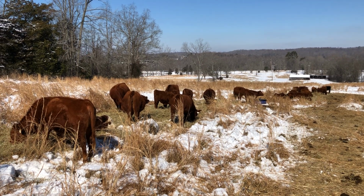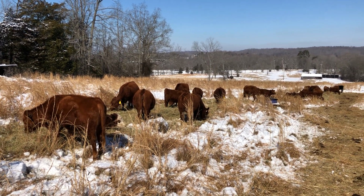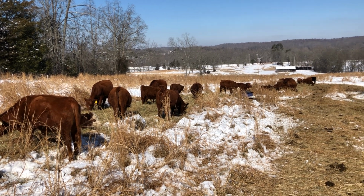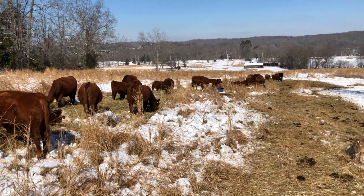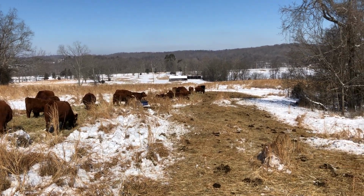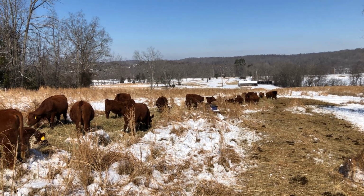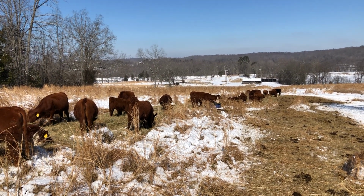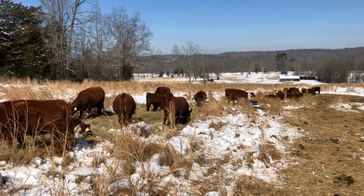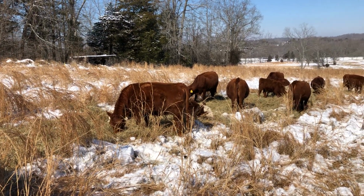The animal impact is so important on this. The stimulation of the hooves in the ground, again, the urine and the poop that they put out adds to the fertilization. And that, of course, improves the soil a little bit at a time.